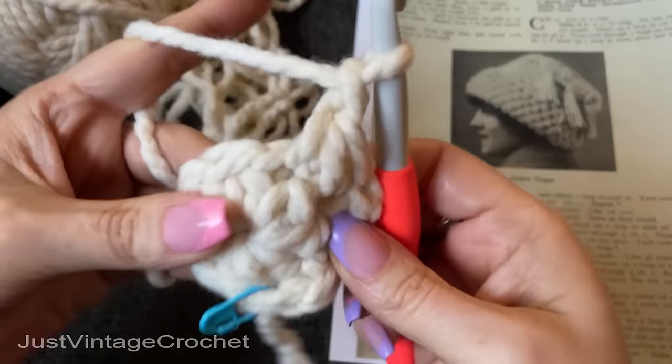Okay, I'm going to work this all around. I'll be right back. Okay. So now you can see by making this first row wider, we have a bit of a curl going on. Now I want to make it smaller. So I'm going to chain one. I only wanted that first row to have increases because I want it to curl up. Now I want it to tighten back down a little bit. So I'm going to work my first stitch here.